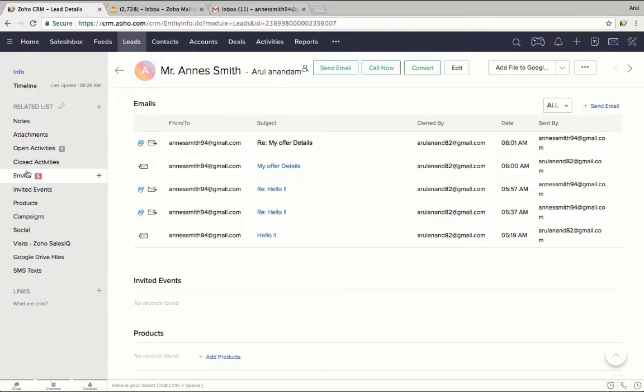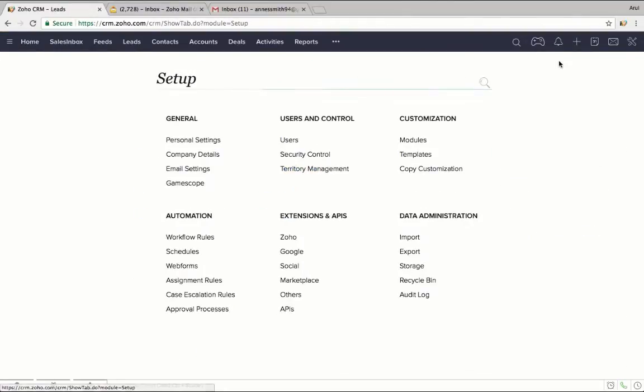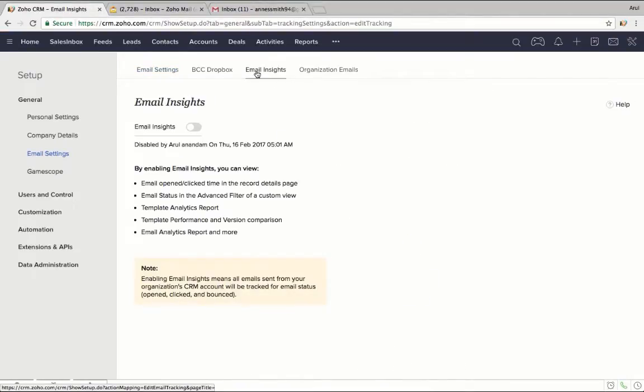In order to configure this, you can move your mouse over to the top right, click on setup, get into general email settings. You see email insights as an option. When you enable this, you will know whether the emails you have sent were opened by your customer or not. And in fact, you can also see the click time in the record detail page.